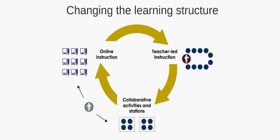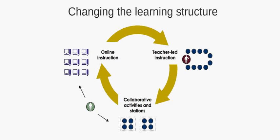In this diagram you see there is still small group teacher-led instruction, but there's also online technology-driven fluency stations so that students can practice those fluency skills. And there's also collaborative activities and workstations so that students can work with one another to solve more complex problems. These three approaches to a single concept will lead to greater understanding.